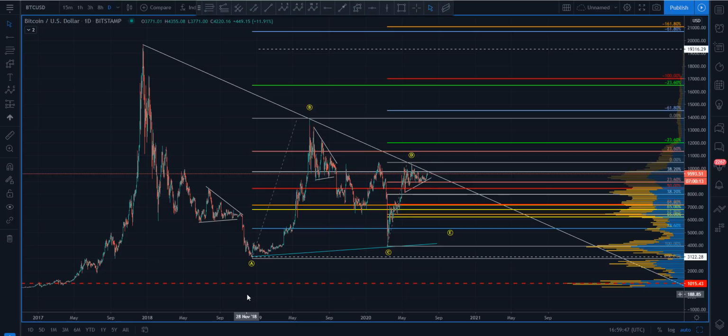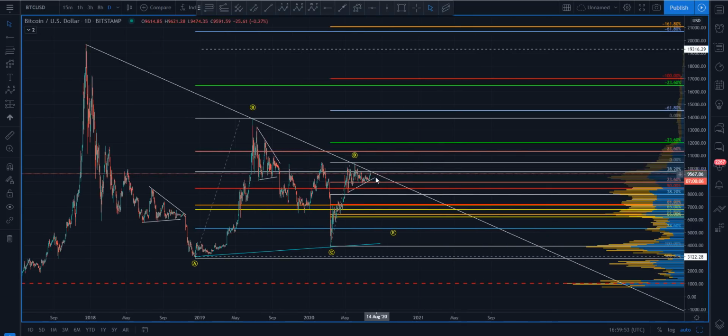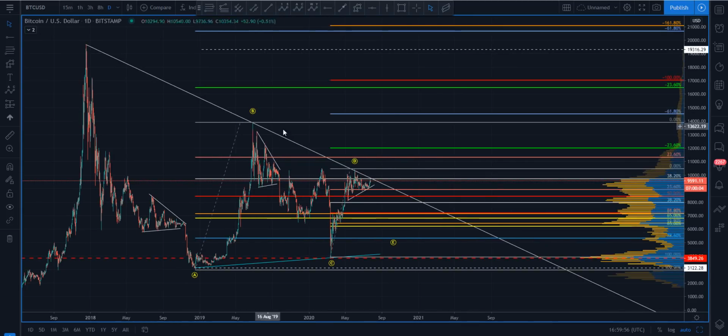This is a bit of a mess. Now, a lot of crypto has looked very similar. It's a very similar ugly start here, and then some of them are showing real signs of strength coming out of this. But for Bitcoin, that is the trend line here.